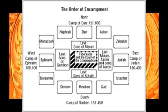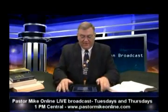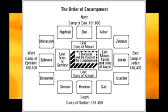From Numbers chapter 2, we find out that God ordered the Israelites to camp. Wherever they stopped and camp in the wilderness, this is exactly how I want you to do it. I want you to put the tabernacle down, put the ark in it, build the gate around it, and close it off. And then I want it done exactly this way. I want you to take a look at this graphic.